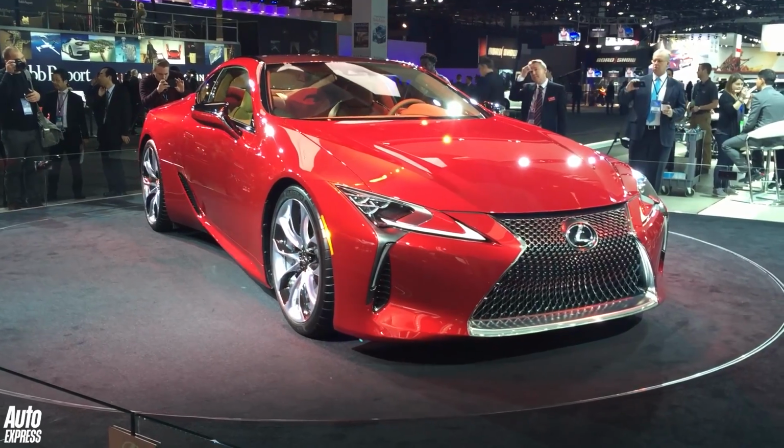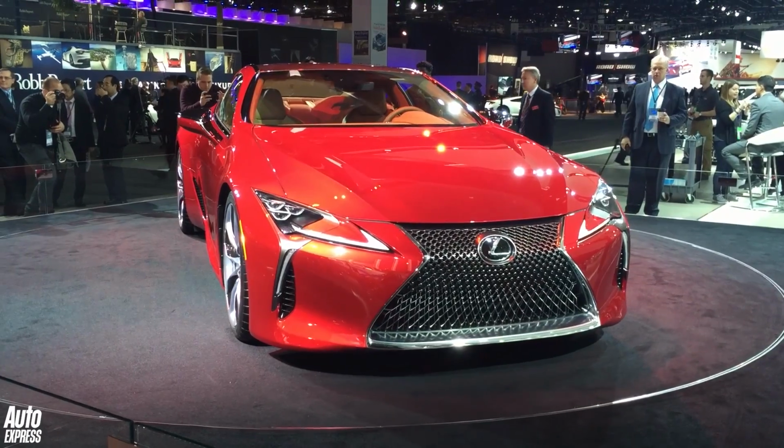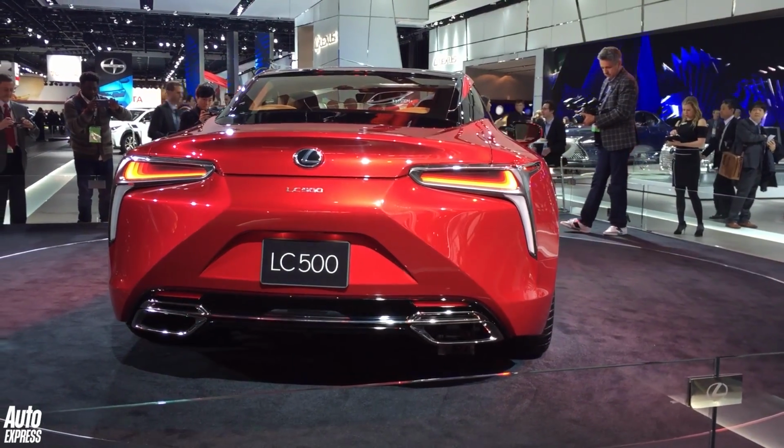This is the Lexus LC500. It's a 4-seat, 2-door coupe designed to rival things like the BMW 6 Series and Mercedes SL. It's got a naturally aspirated V8 engine, and Lexus says it will do 0-60 in 4.5 seconds.